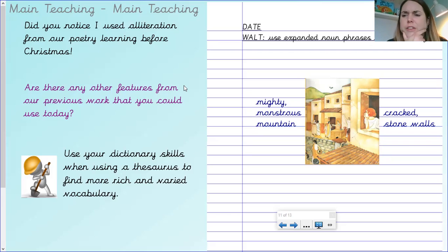Can you think of any other features I could have used from our poetry work? Or from any other work this year, actually? Perhaps you could have used onomatopoeia. Ooh, how could we do that? Ooh, we'd have to describe a noun we couldn't see. So we'd have to say something like the crackling fire. Maybe there's a crackling fire, the crackling fire keeping the boy warm. I wonder if you can think of any other ways we could use onomatopoeia to describe that picture.